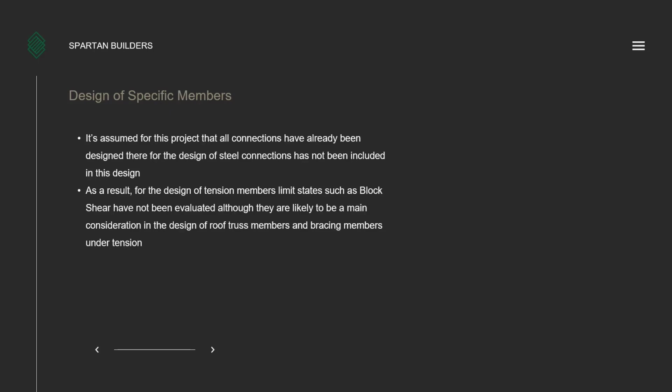One limitation of the design of these individual members is that for the purpose of this project, steel connections such as the design of bolts and plates are not included in this design overview. So for the design of tension members, for roof trusses and bracing members, limit states such as block shear have not been considered, but they have instead been designed for the basic tension limit states and also as compression members.